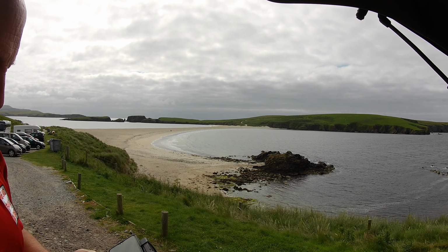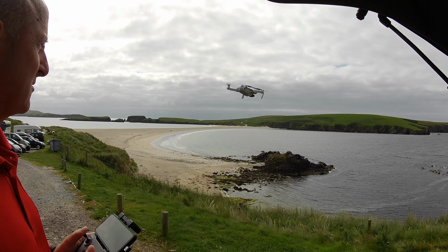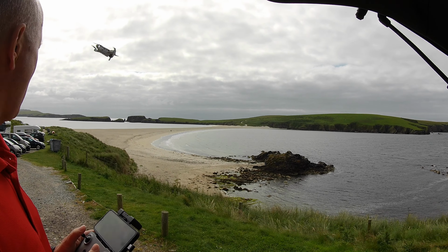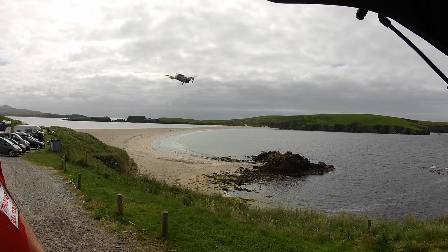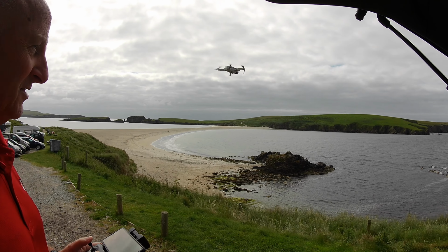Landing, it's a bit of an issue with the wind. You can see how bumpy it is. The wind, the gusts.